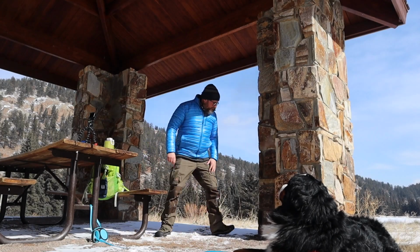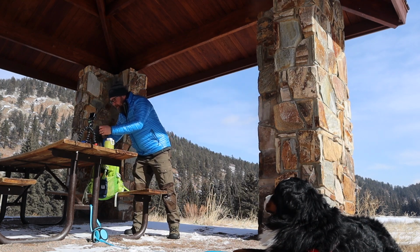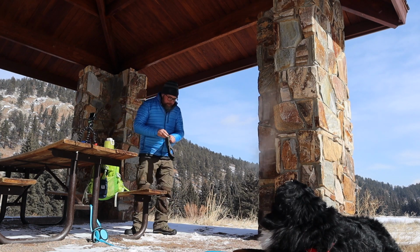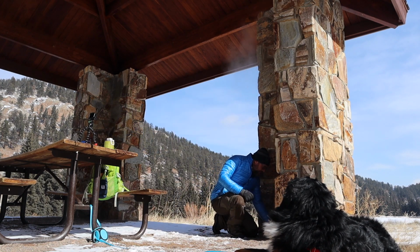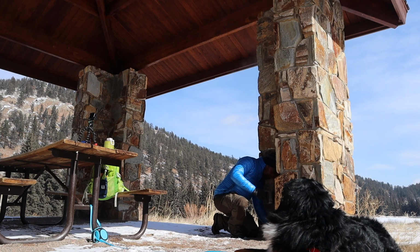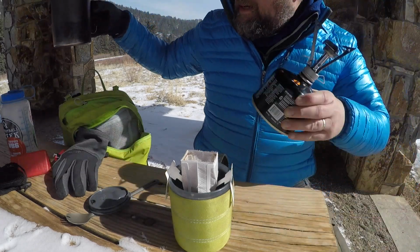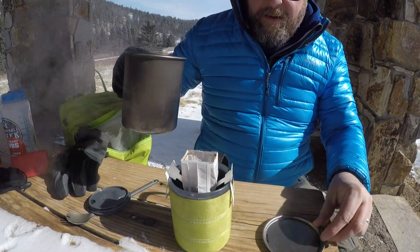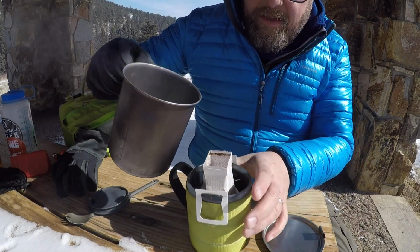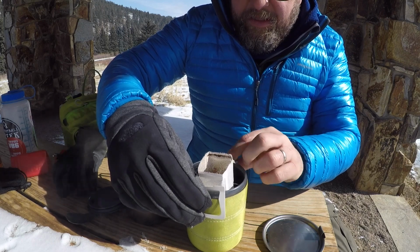Alright, we have boil, so not burn myself. Let's see how this pour over works. Be careful here because I think it's meant for slightly smaller cups.